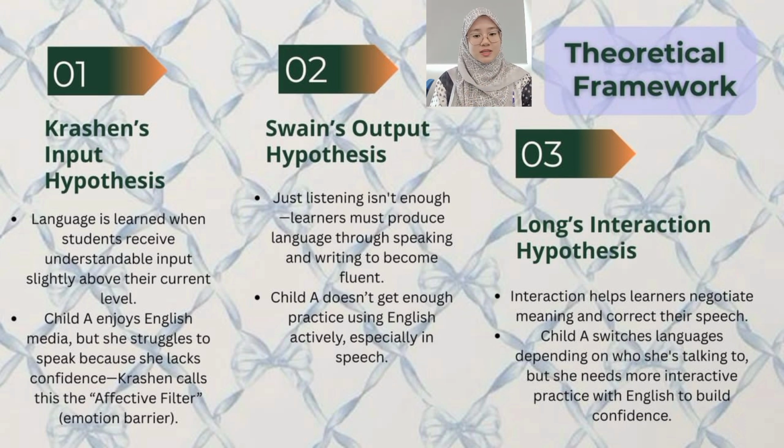This affects multiple stakeholders. First, Child A struggles academically and socially due to limited English proficiency. Second, parents may want to help but may lack the fluency or strategies to do so. The third one, teachers need to modify teaching methods to include more interactive activities that can engage her in her lesson. And then the last but not least is also peers. Peers can be either a source of support or intimidation, depending on how they respond to her use of English.